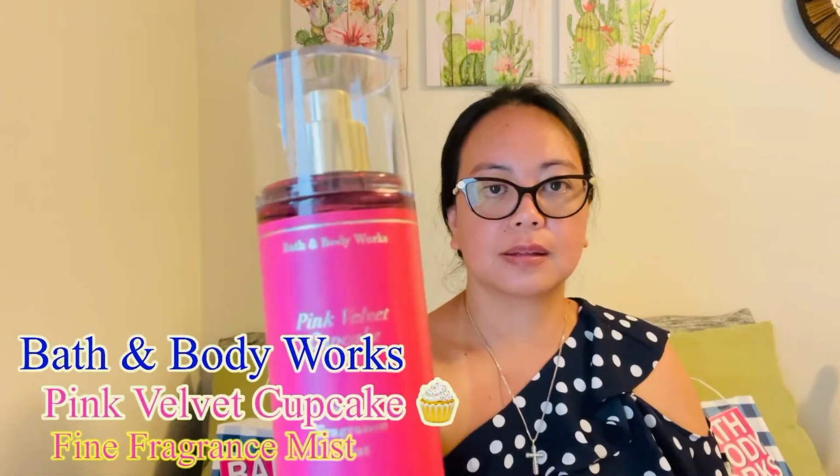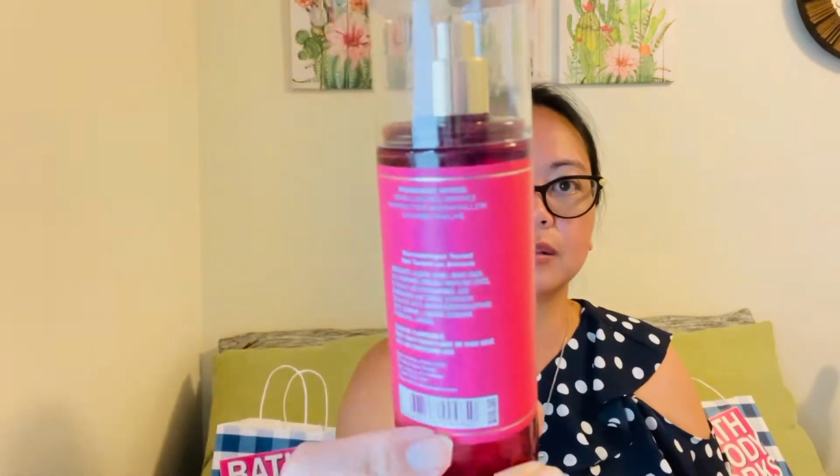I have also the new design from Bath and Body Works. I have all of this design. This one is a very sweet fine fragrance mist. Pink Velvet Cupcake. It's a Pink Velvet Cupcake, and the fragrance notes are also at the back.